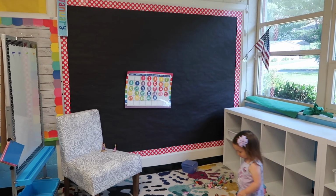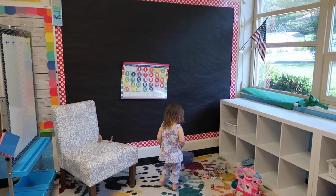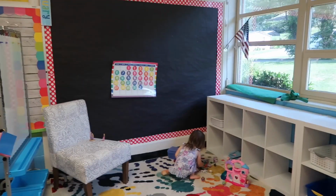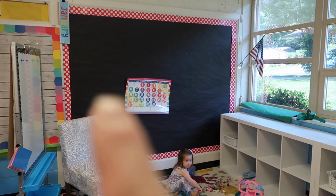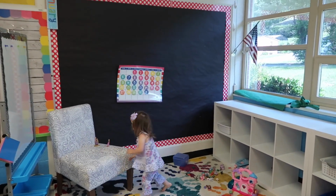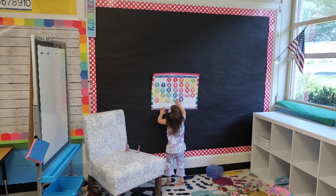So I love that. That's probably not exactly where the calendar is gonna go, but I was just trying to figure out exactly how I was gonna place things. I think I'm gonna do birthdays across the top and have the calendar there and leave this space over here for anchor charts that I want to keep close at first.